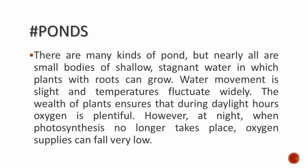There are many kinds of pond, but nearly all are small bodies of shallow, stagnant water in which plants with roots can grow. Water movement is slight and temperatures fluctuate widely. The wealth of plants ensures that during daylight hours oxygen is plentiful. However, at night, when photosynthesis no longer takes place, oxygen supplies can fall very low.